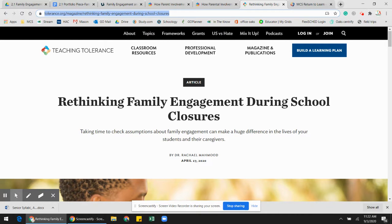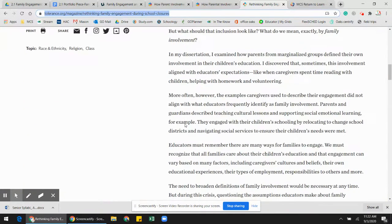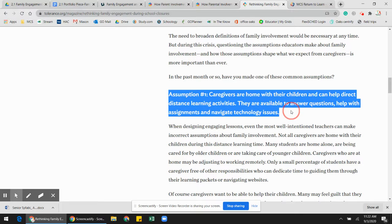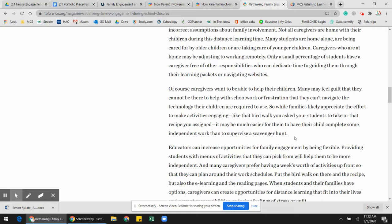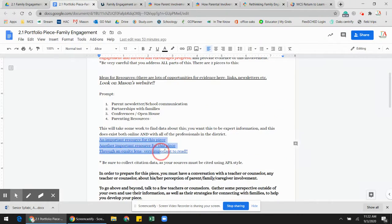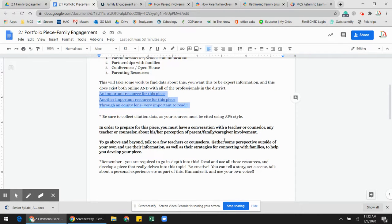So this is about school closure, which is really important because your information needs to be relevant and timely. So anyway, like Teaching Tolerance, this article has a lot of information that I think would be important. So this is all about assumptions and then sort of how to break through that, okay? So these are a few. I've put them in here because I think it's really important that you read at least these three pieces. Do not limit yourself to these three websites.